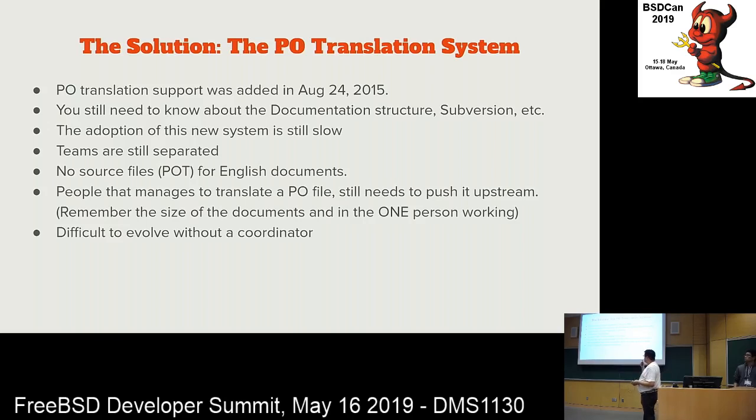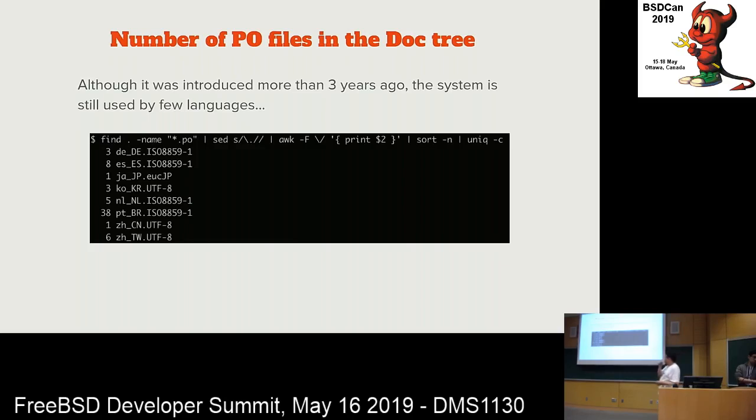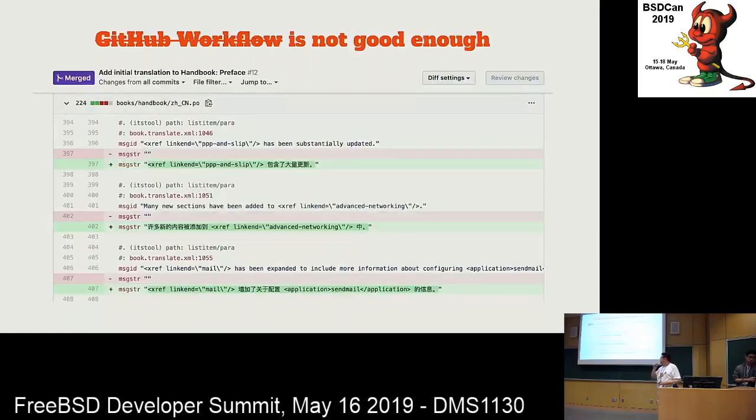The teams are still separated. We don't have both files for the English documents. And when people start working on the translation, they are still doing that alone. It's very hard to slice a document like the PO for the handbook and coordinate that with the other people. It's very difficult to move forward without someone coordinating the work. The number of PO files in the doc tree today is still small. I think the Brazilian Portuguese project was the one that moved deep into the project. The others are just starting. I think that Peter can.